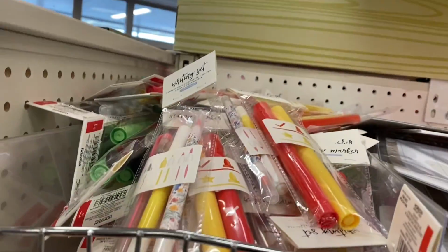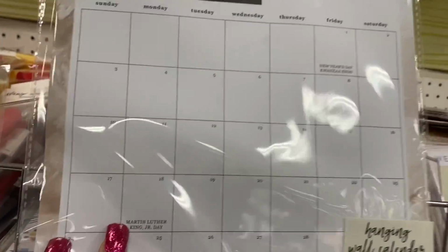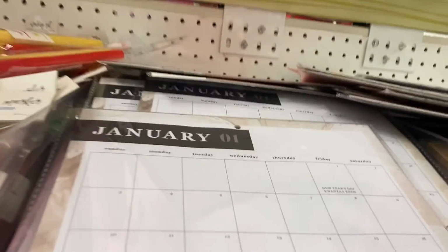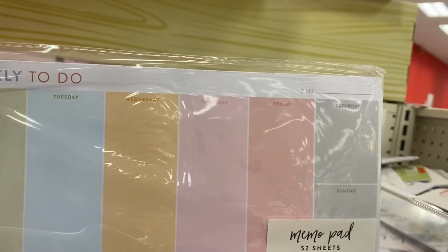Then up here we have markers, I think, for $1. The writing set, $1. And what are these? These are small hanging wall calendars, and these are also $1. That's what those look like. And then this over here is weekly. Weekly to do, these are memo pads. These are $1, and that's what those look like.